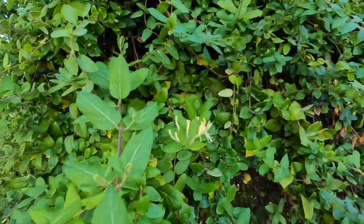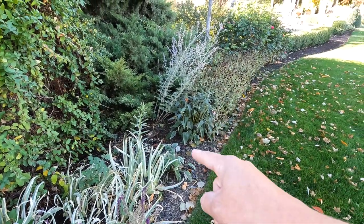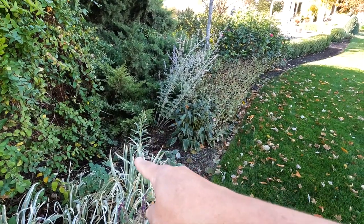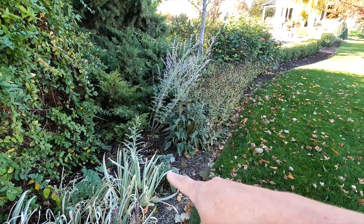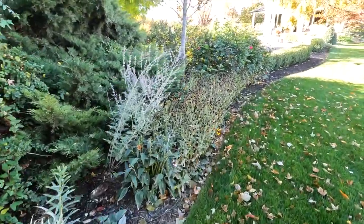There's some blooms. Gorgeous. I planted some echinacea in here, which I can still see one, two, three. I think that's actually all I planted. Did I plant more than that? I think I only planted three. They're all there still, and they've been deadheaded.